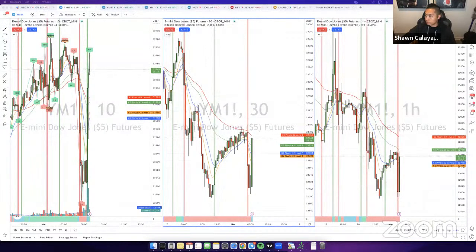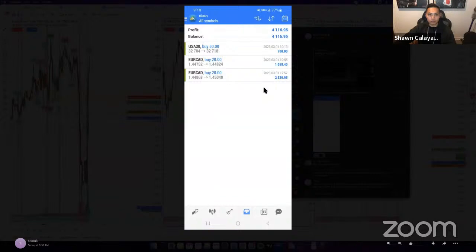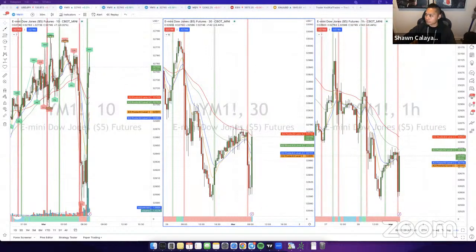Just some pre-market profits from CSUK. So CSUK over here locked in a total profit of 4,116 for the day. Nice work, CSUK. He took an ECAD trade and US30 this morning. So solid profits right there.